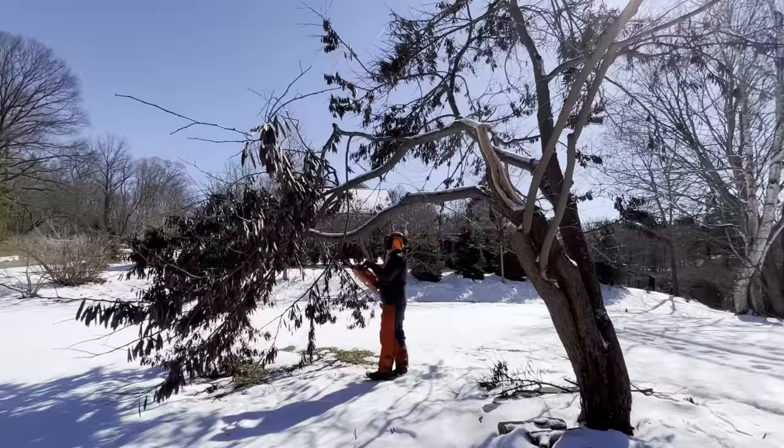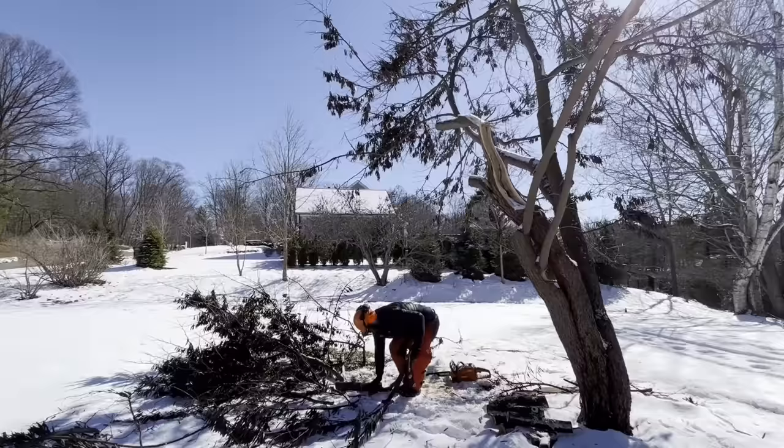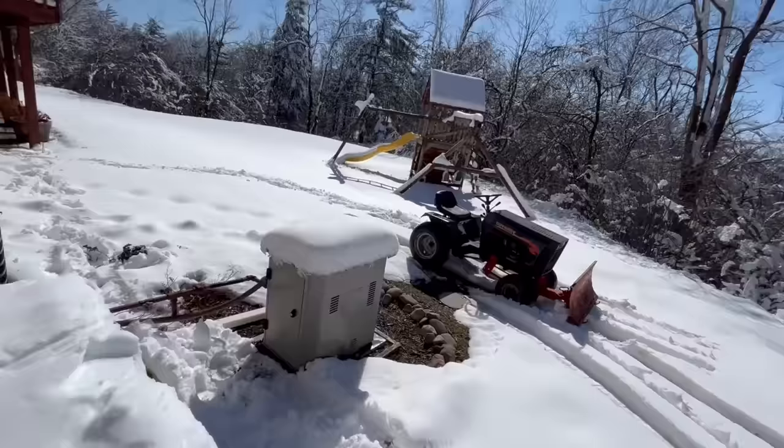Unfortunately, a lot of our trees were damaged. We have to trim the broken limbs with the chainsaw. Try to be tidy as you work. Our power's also been out for almost a week. Good thing we have a generator, but we need to check the oil.